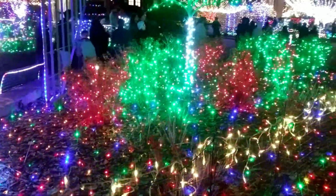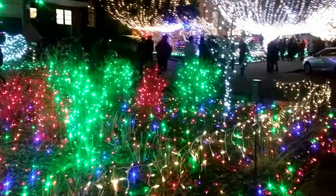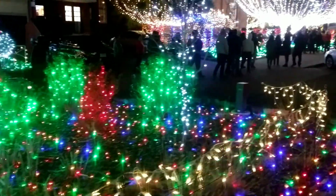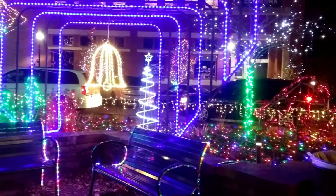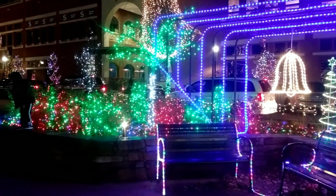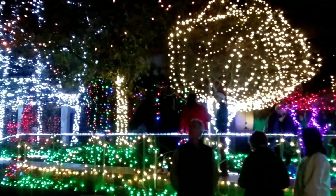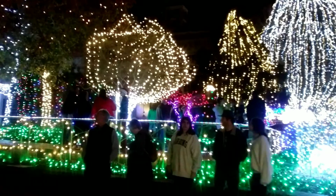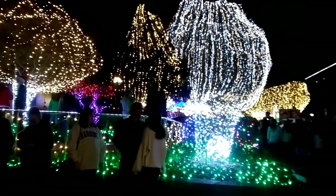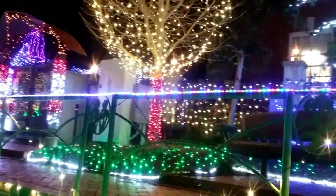So this is some of the decorations that they put up here at the Fayetteville Lights. You can see right there. They even got a photo bench for people to come and take photos. Not too bad, huh? So like I said, this is Fayetteville Downtown Square Lights of the Ozarks of 2021. So I'm out here right now giving you a tour of the square. You can see there they decorated the entire square. A lot of different lights out here, a lot of different things.